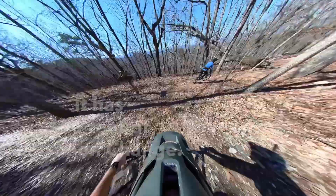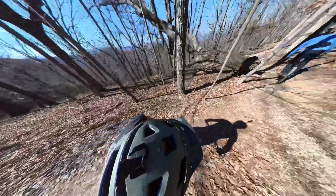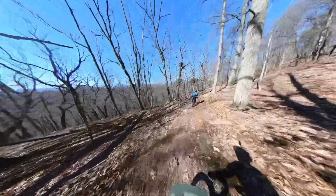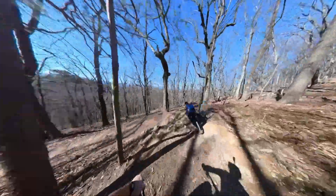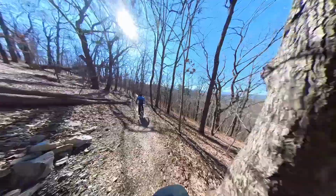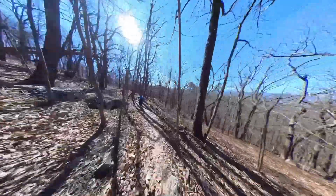Now we're going to cut onto a trail called Ridgeline. Real short, but super fun. Couple tight switchbacks on this guy. Great place to practice.